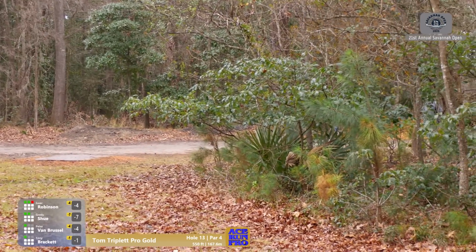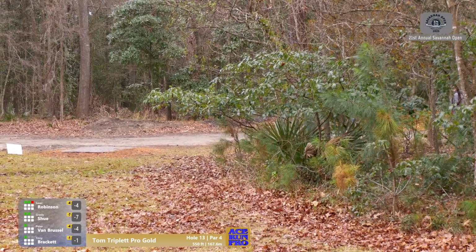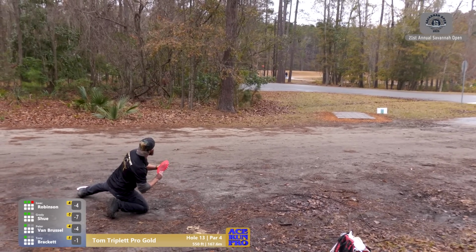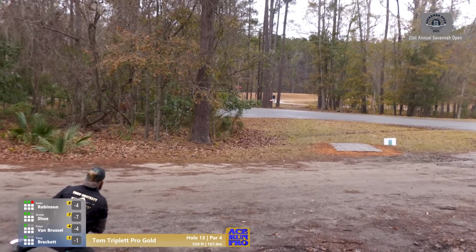That looks good. Didn't quite get all the way over. Yeah, I'm laughing because you keep saying it's a Cenas. It's not flying like a Cenas. No, I don't know.